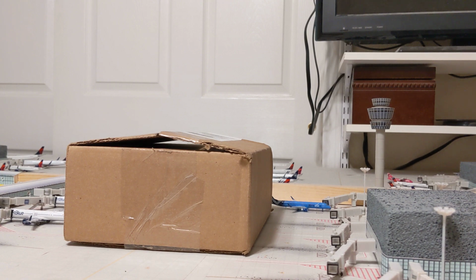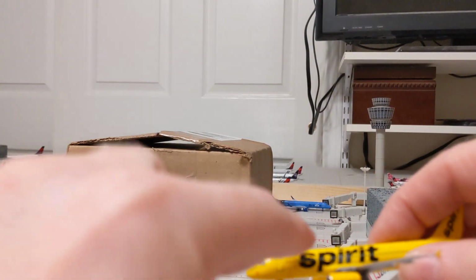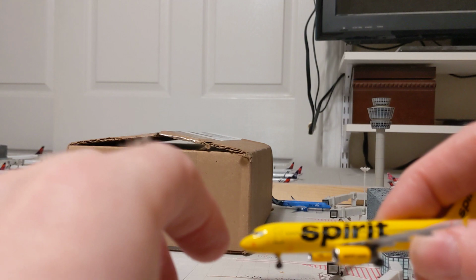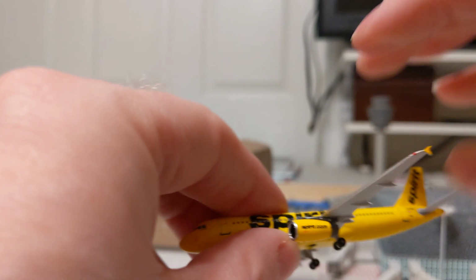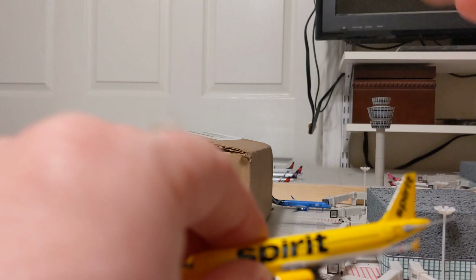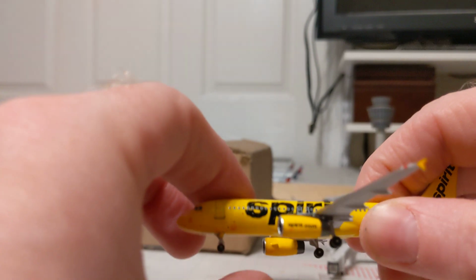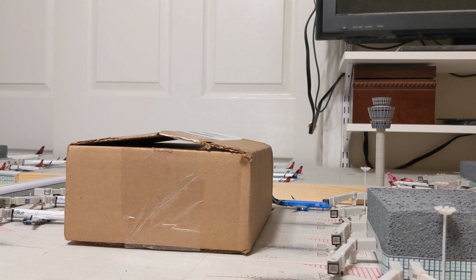So, without that, let's take a look at this. So, this is the revised Spirit livery, where Spirit is basically completely colored in. I mean, there are a couple of spaces here where you got little slashes inside of it, but it's not nearly at, oh, and then, you know, Spirit.com. So, they took the Bare Fare off of the engines. So, yeah. Little revised livery. So this is more up to date. Very, very nice model. Pretty happy with that.